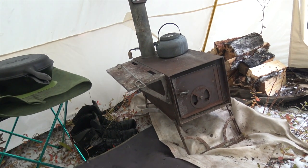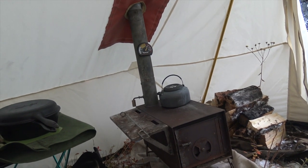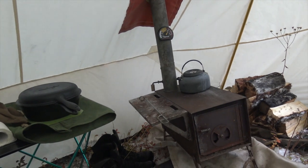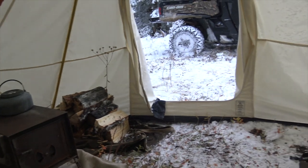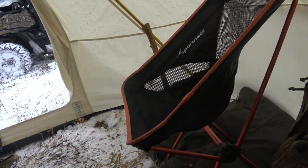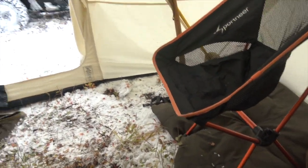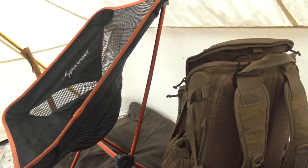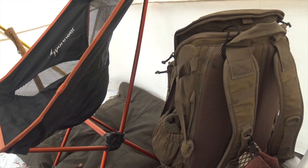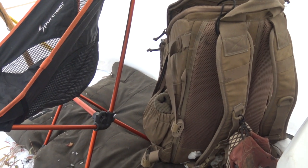There's a stove. I have my Helicon Tex kettle sat on top and just warming some water. I can have a nice cup of tea later, or coffee. Got my wood pile just in the corner. Have my Sportnir chair and my one Tigress Esme blanket, which is just covering the floor at the moment. She doesn't need that. My Helicon Tex bug out bag, which is not called bug out bag, I always forget the name. Which is basically my everything.